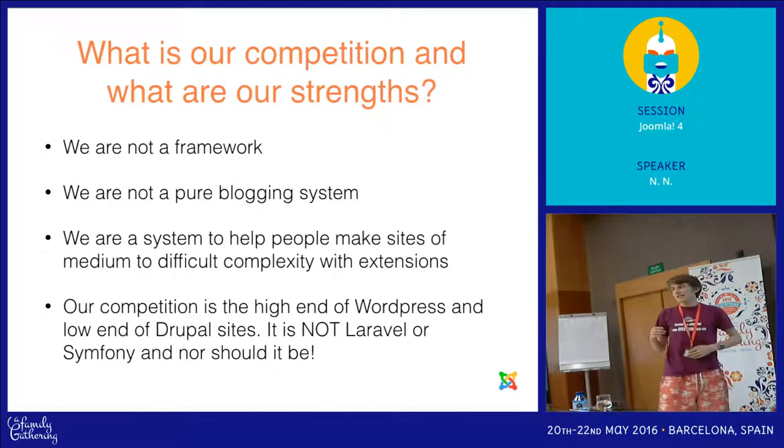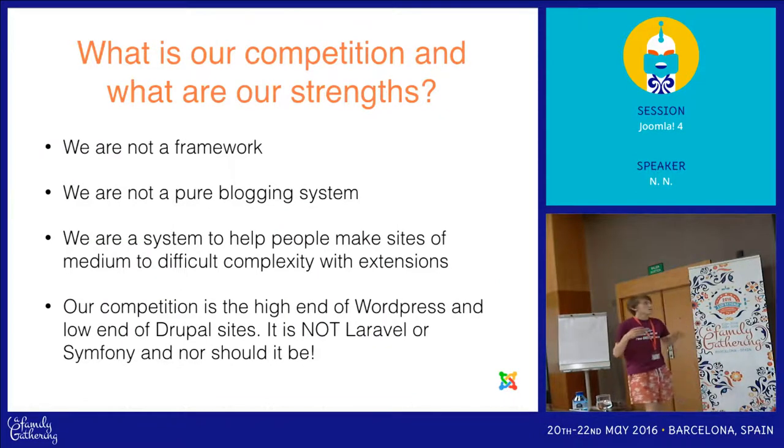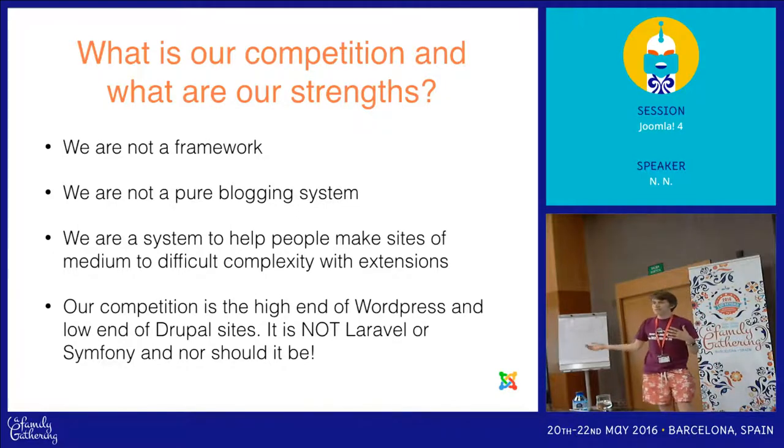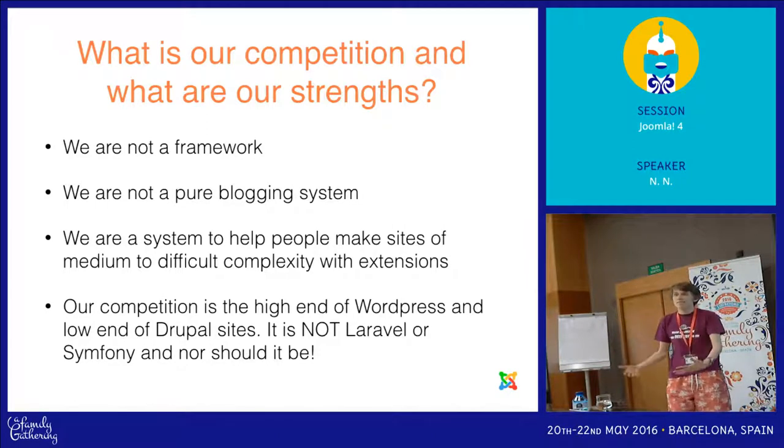The other thing I'd like to also say is, what are Joomla's strengths? What is our competition? And this is my opinion. Joomla has a framework, but its primary focus is not a framework. Joomla's primary focus is a CMS. But neither are we a pure blogging system. We are a system that allows people to build medium to high complexity websites, but we make it easy for people by giving them extensions and templates and stuff.